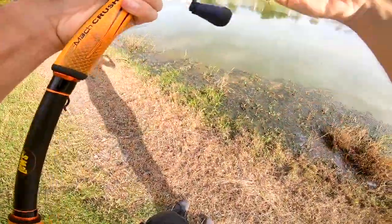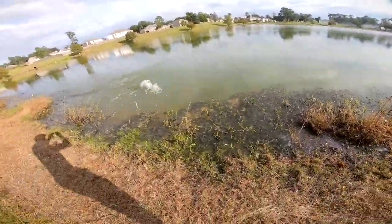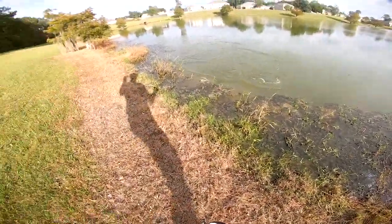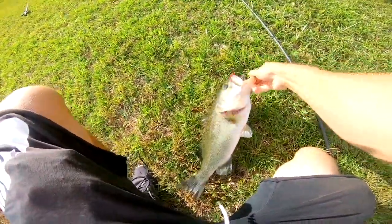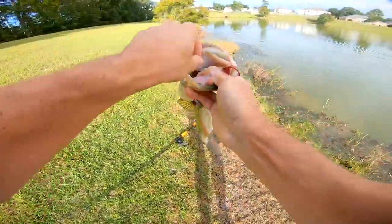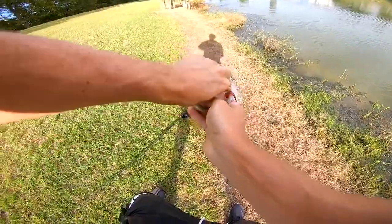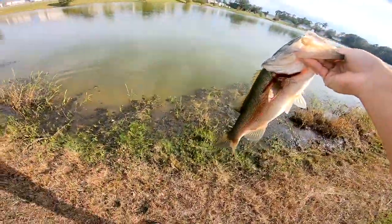Oh, there he is. Oh, he's a good one, Piggin. Yes, yes, yes. Yes. Dude. Yes, yes, yes. I hooked him in the tongue. He's bleeding a little bit. Let me handle this real quick. Gosh, he's not as big as I thought he was.